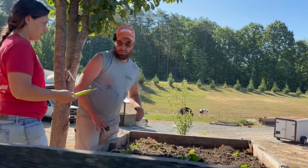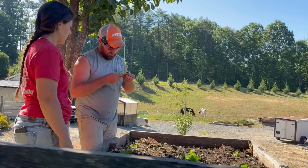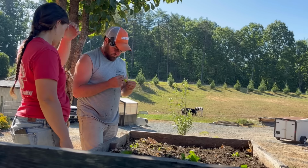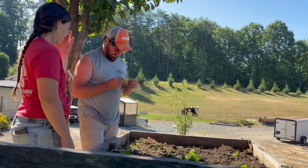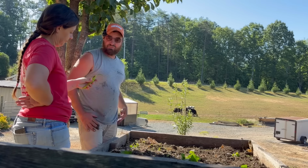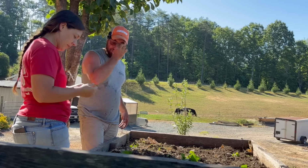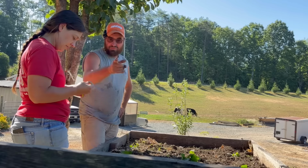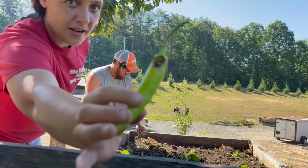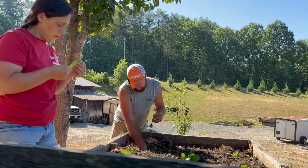What's wrong with my pepper? Look at that. Oh no, it looks like something ate it. They all look like that. I just went up there to see if it was ripe. They all look like it. I don't know. I've never seen that before. I've never seen anything on a banana pepper. I know, I was excited. I love banana peppers, and I walked up there to see if it was ready. Show them that. It looks like to me something took a bite out of it. See there? I was so excited.